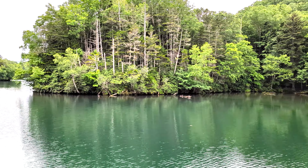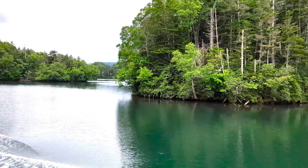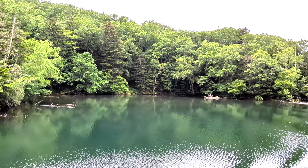Yes, these are all little islands along inside Lake Akan. Where we came from.